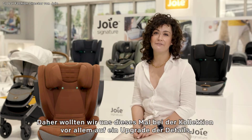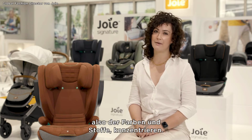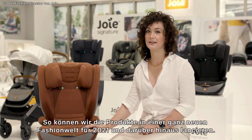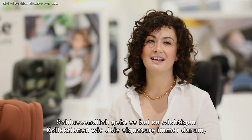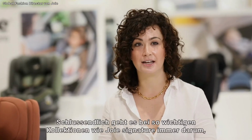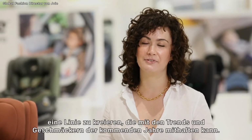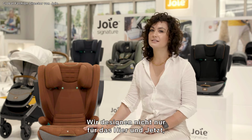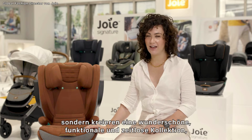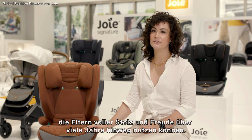So for this year and for this collection, we tried to focus more on updating the details, the colors and the fabrics, to launch them into a new trend in fashion space for 2021 and for years beyond. Because in the end, when we are designing a collection as significant and as important as the Joy Signature Collection, we always strive to ensure that the collection will be able to live on within the trend realm for years to come. We aren't designing a collection for just now, we're designing a beautiful, functional, and timeless collection that a parent can be proud to push or operate or use for years to come.